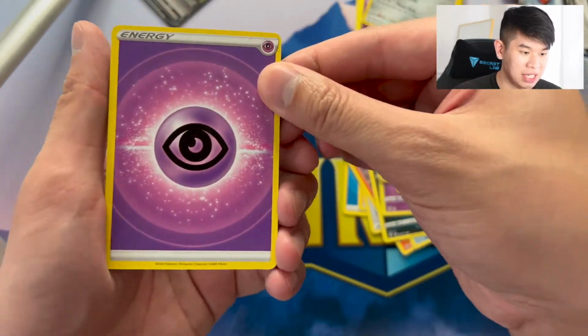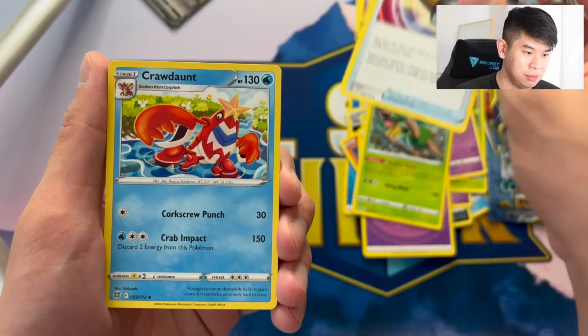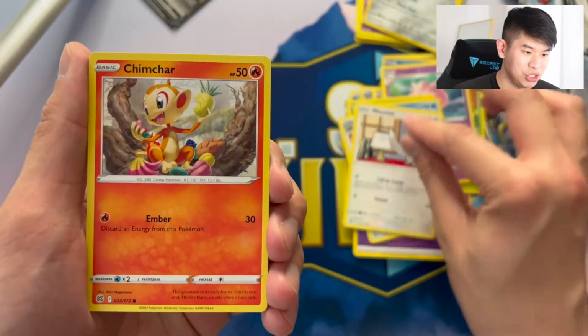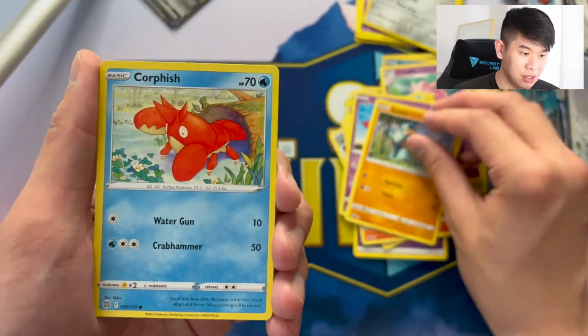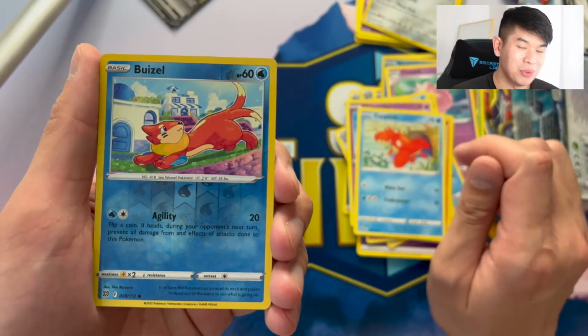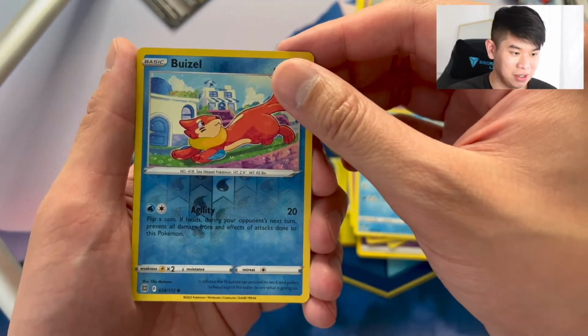We have the Psychic Energy, Tropius, Ultra Ball, Crawdon, Minccino, Chimchar, Chimecho, Golett, Corphish. Our reverse holo is a Buizel. Now let's see, we have a hit in our second Brilliant Stars pack. Let's see what we have in here.